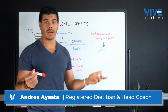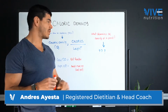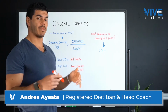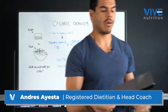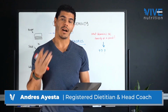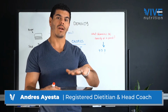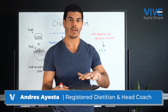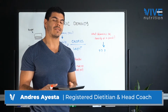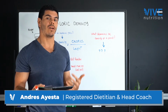Now, it's a simple equation. We call it calorie density, or we're going to call it CD. You take, for example, the calories of a specific food, and then you divide it by its own actual weight. And I was putting it on an actual food scale. If I take, for example, 100 calories of broccoli, and I weigh those 100 calories of broccoli, it's going to definitely show me that it has a low calorie density value, which means that this is something that's going to fill me a lot quicker.